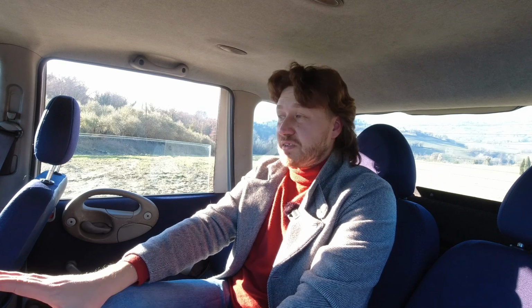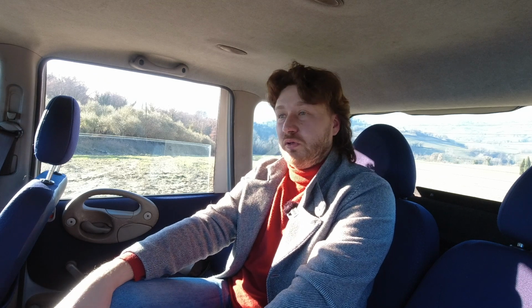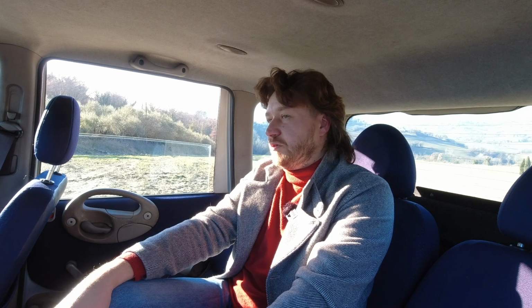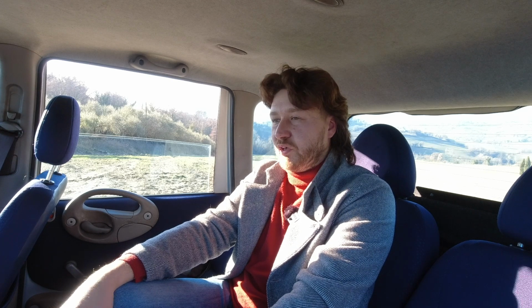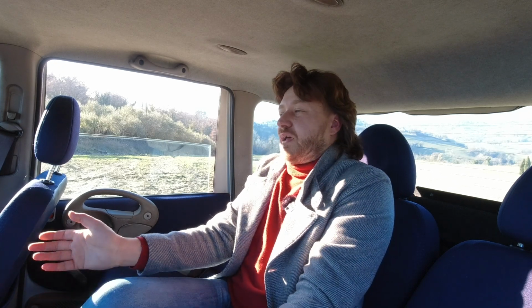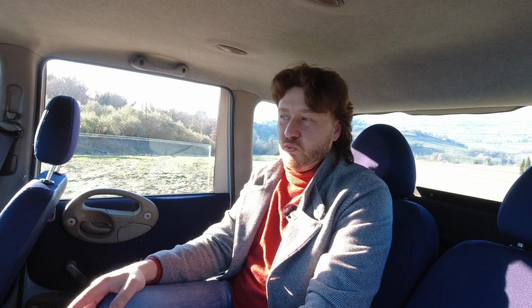Now, I must say that many people who see this car right now always come up and ask, how come you were able to find this Multipla, which basically looks like new? To that I always say, I don't believe that you find the car. I mostly tend to believe that the car finds you.